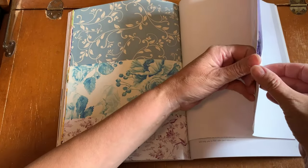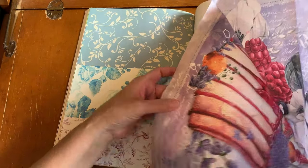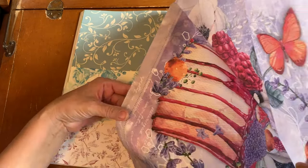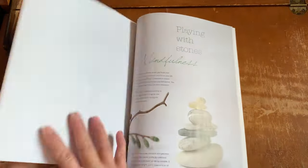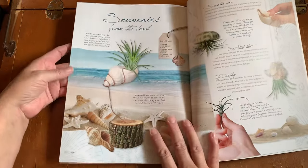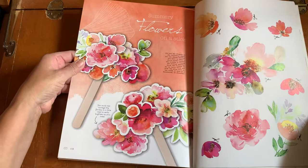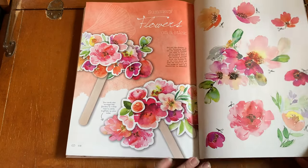Beautiful. So what do we have here? Is that that poster? So yes, it is. It's the second poster. I was given, oh, I don't know if it's the same or not. Mine said blue papillon. This is a little different. Gorgeous artwork in here. Butterflies. So you can hang it up and frame it, or you can tear it apart. Lavender. Beautiful. Look at those peacocks. Gorgeous. Souvenirs. Alrighty. Flowers on a stick. That would be nice to just trim off and use in your journal.